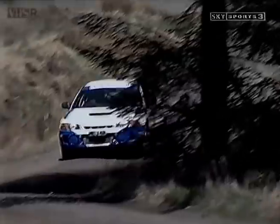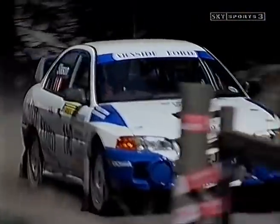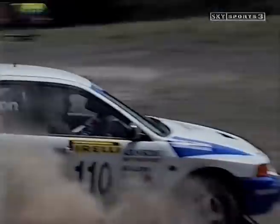One of those, of course, Finlay. We saw him go towards the end of the stage with a rear puncture. Wayne Sisson also sliding wide on the entry to that bridge.